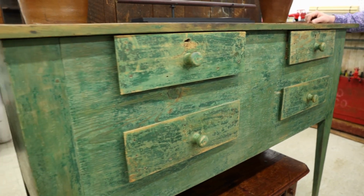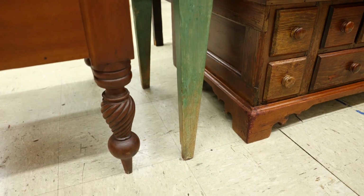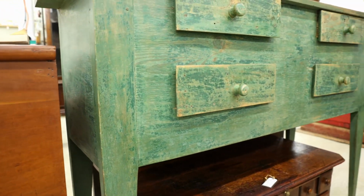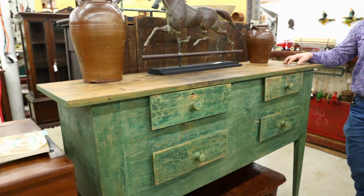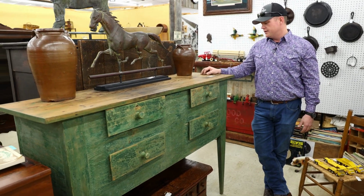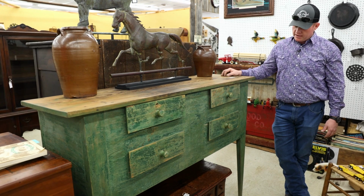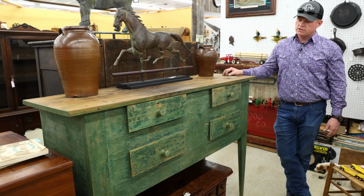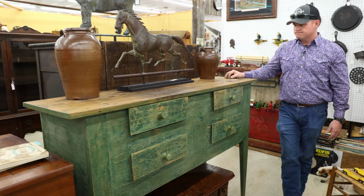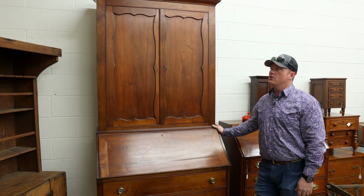It's an original paint surface, has been scraped back to where it's at. That's a pretty common thing to be done. If it's been painted over several times, the process is scraping that will bring it back to its original color. People love this sort of construction, this sort of look. And this is a beautiful example of a pine hunt board, North Georgia type piece. But again, available here at the Back Porch Antiques. Come see us. So this is a good statement piece that would look beautiful in any home.